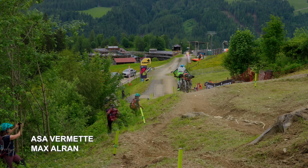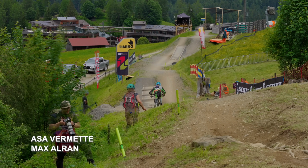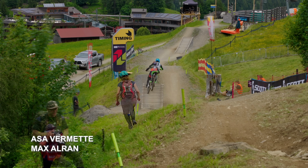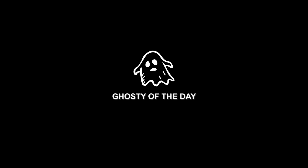Max isn't, but it looks like Max is actually overtaking him. The pure exit speed out of that line has meant he's carrying the speed to the jump. But who's it going to be? Who's going to take it? It's Asa by 0.03. And honestly, it looked like it might have just been the difference of pedaling. Asa put in a couple more cranks than Max did, and it's going to be Asa for the ghosty of the day. But honestly, could have been either of them. That was a close run through.